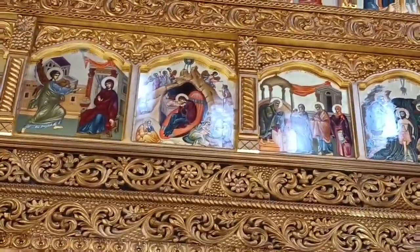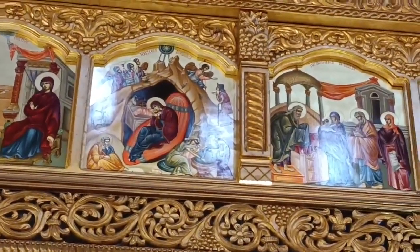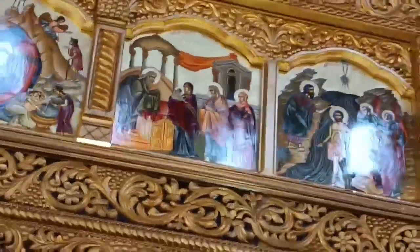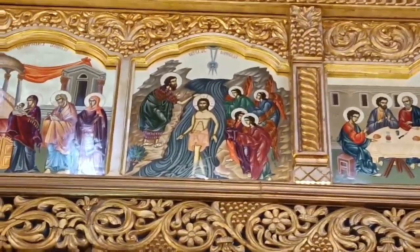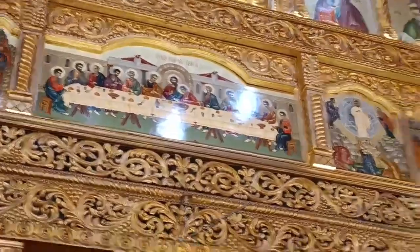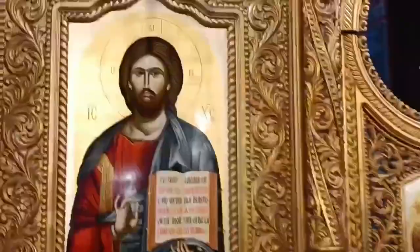The moment of birth, you can see it in the cave. It will be a little bit shaky, but that's because I have to stay in a very uncomfortable position. Here is the baptism of Jesus Christ in the waters of Jordan. Here is the Last Supper, and I will show you the last images.